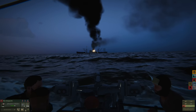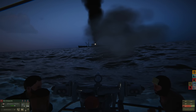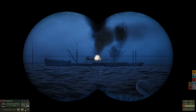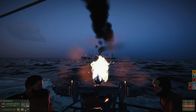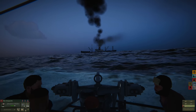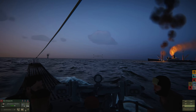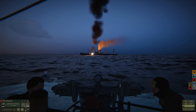Okay, got the fire. Oh, they've got the fire suppressant crews out. And they are winning the battle with the fire bullets and things. Oh, second fire breaking out on the stern deck, which is good to see. Oh, no, it seems we've got it out, most of it. There we go. Cover back. Where's that? The ship is over there. Plenty of shells to play with.